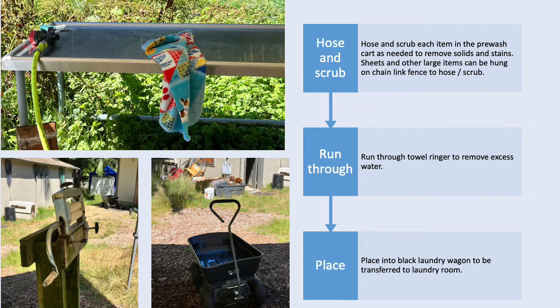So once something has gone through the towel wringer, then it can be put into the black laundry wagons that are out there. And when the wagon is full, you can take it into the laundry room to put things into the washer. We'll talk more about that in a minute.